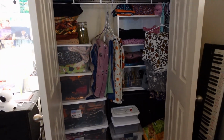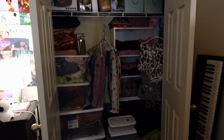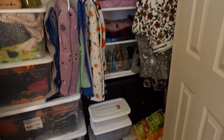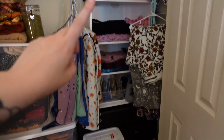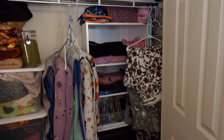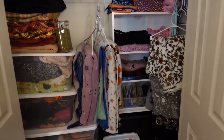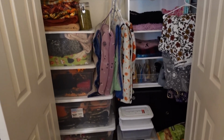I am super, super proud of this. It came out even better than I thought it would. I'm sorry if the lighting is not the best, but there's no lights in here to really show you everything perfectly. So I had this storage unit in the other room and I also had this sitting in the hallway that wasn't being used, so I figured I would use them, and that makes the space get used a lot better because I can stack a bunch of things in one area where I wouldn't be able to do that before.